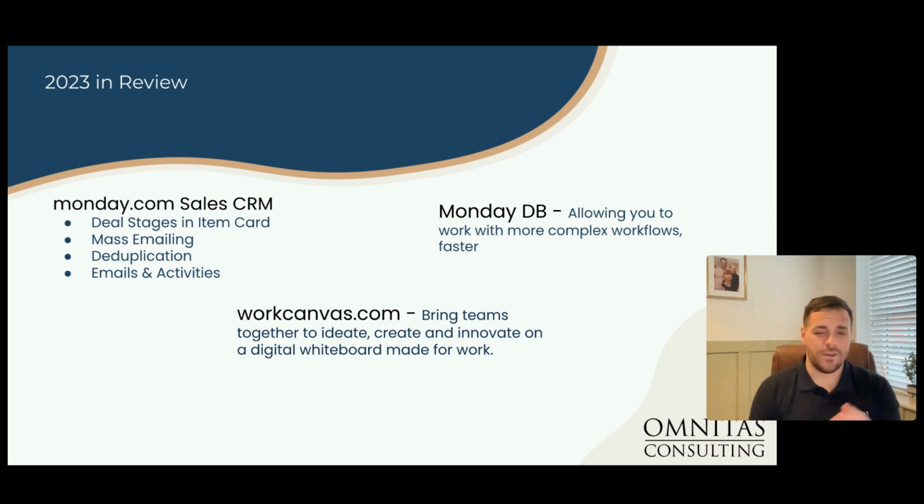You'll see some of the features there, such as mass emailing, which is super handy for teams that want to send out offers, or businesses that do that sort of thing with their CRM. It's great. Deduplication is also a massive part of a CRM. Quite often, that's the issue with those larger CRMs: there's a lot of the same data floating around. Deduplication really helps you stay within those brackets.